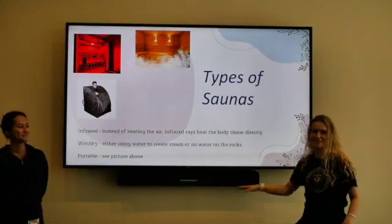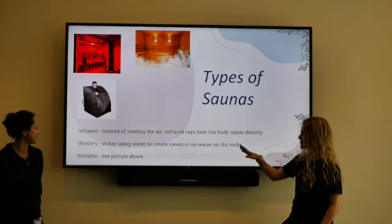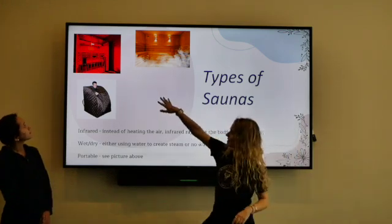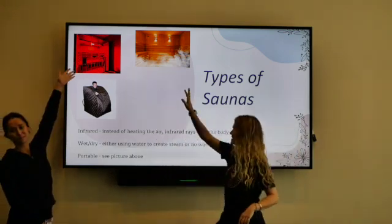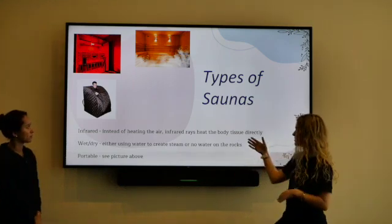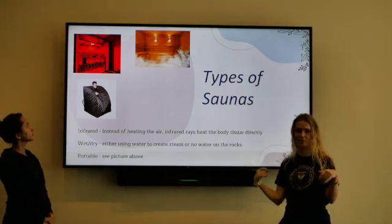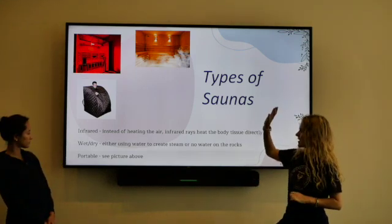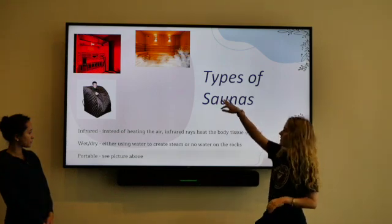There are different kinds of sauna. I put three here, but there are other ones too. The infrared one, which you can see up in this corner, is a little bit distinct because instead of heating the air and the atmosphere around you, it's actually the infrared rays that are heating the body and the tissues directly. You can also have a wet or dry sauna.